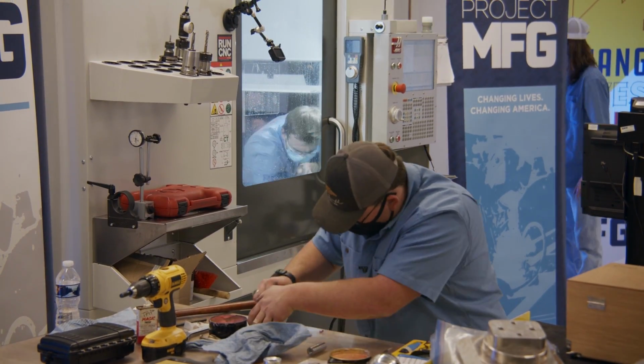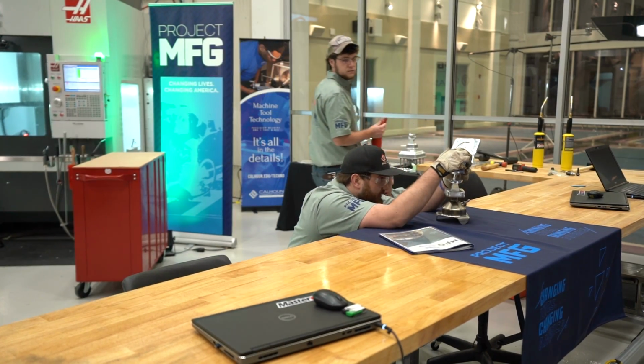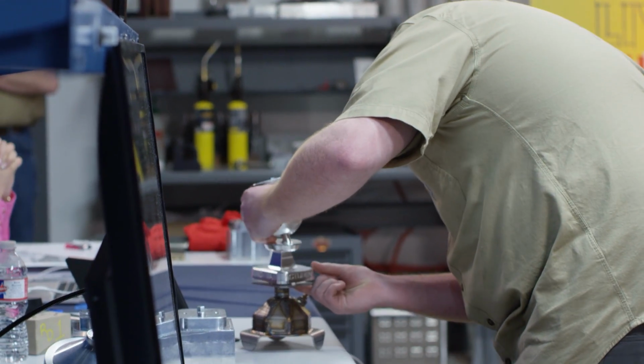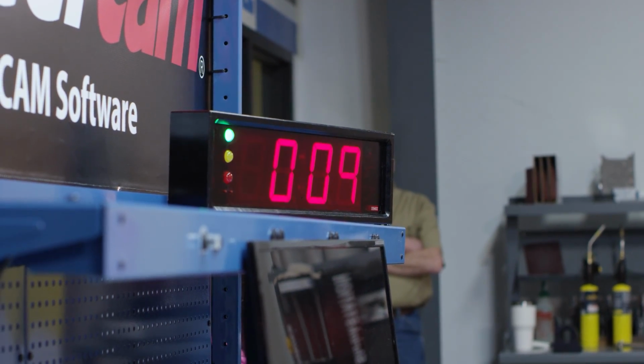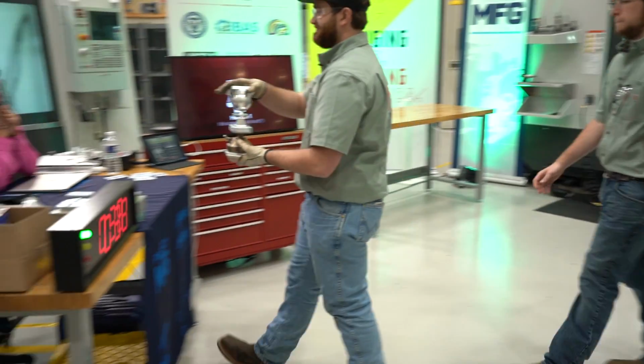With time running out, each team must assemble their trophy to the best of their ability and give a final presentation. Even teams without completed trophies are still in the game. Many points are up for grabs in the post-competition inspection stage.